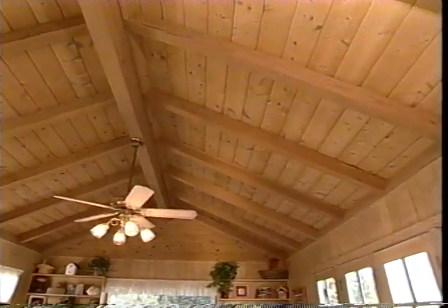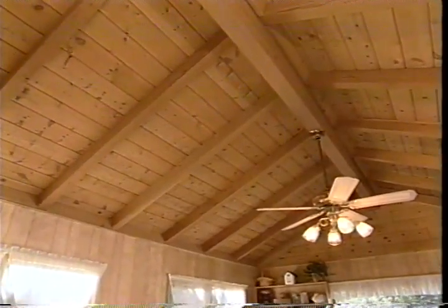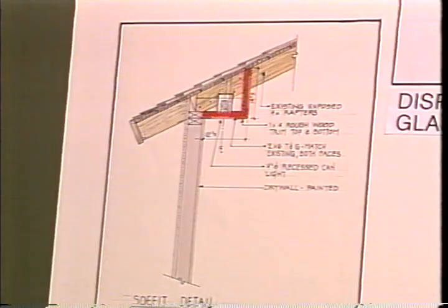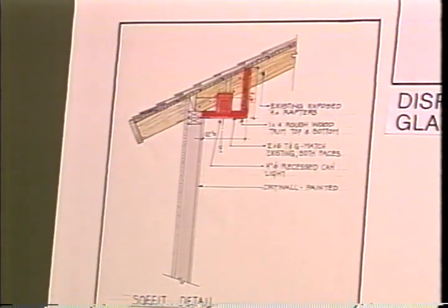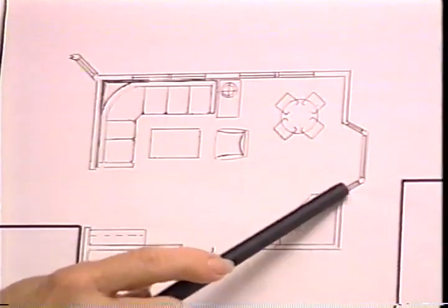Patty offers a modern approach to the Dunbar's lighting problem. Primary concern of yours was lighting. Why don't we run a soffit tying it into the existing ceiling and dropping cans around the perimeter of the room? Great. That sounds wonderful. Okay? And you put a bay window in? Yes, I did, where the large window is now.